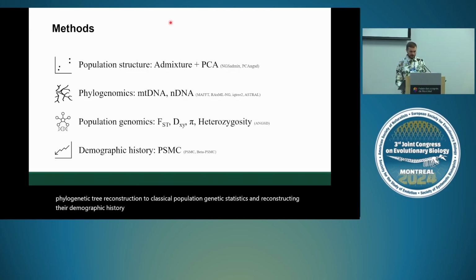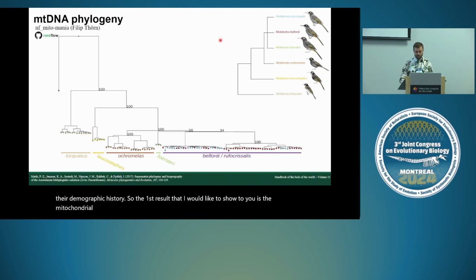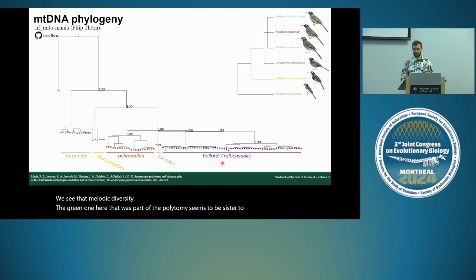So the first result that I would like to show you is the mitochondrial phylogeny. When we compare it to the previous phylogeny, we can see that at least for these outer species, it was basically the same relationships. We see that Melidectes forsteri, the green one here, that was part of the polytomy, seems to be sister to the two other species, Melidectes rufocrissalis and belfordi.